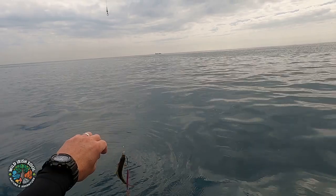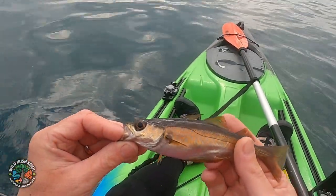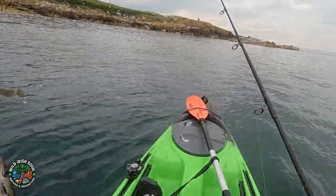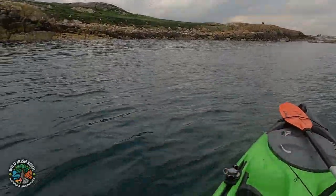Another little pollock. What a beautiful colour. Wow, they're so gorgeous. Off you go. Whoops. Same again. Woohoo!